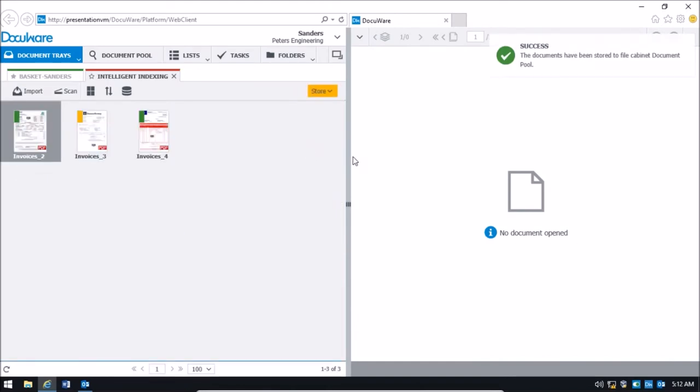Now there are actually also further automated processes, which allow you to bypass any in-trays and actually use automated indexing. We do this using some tools called import templates and printer profiles.